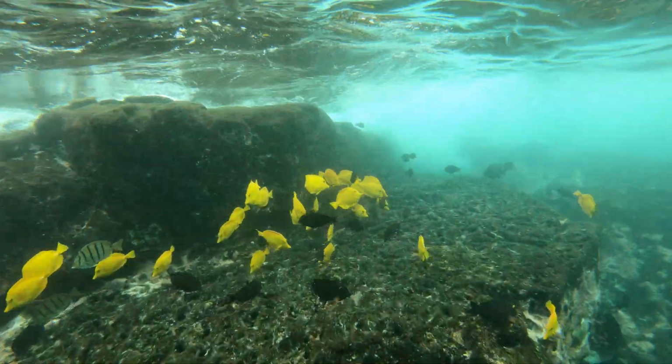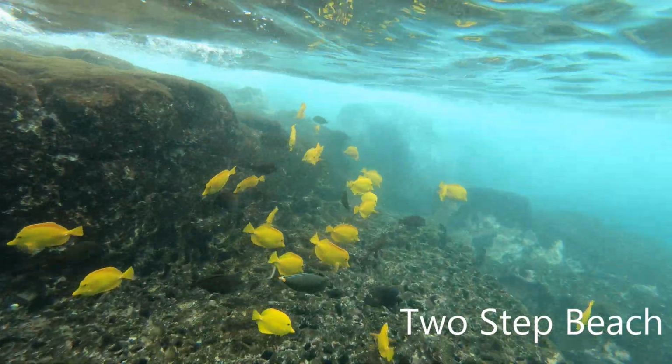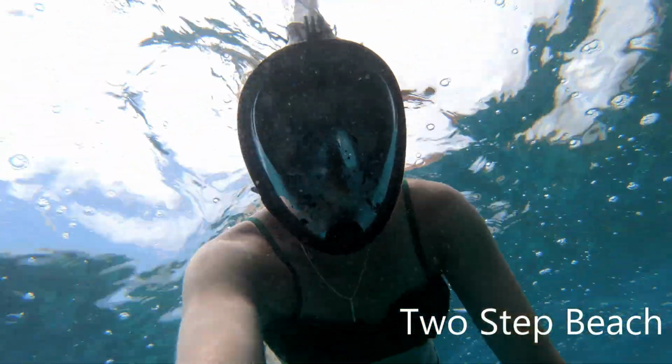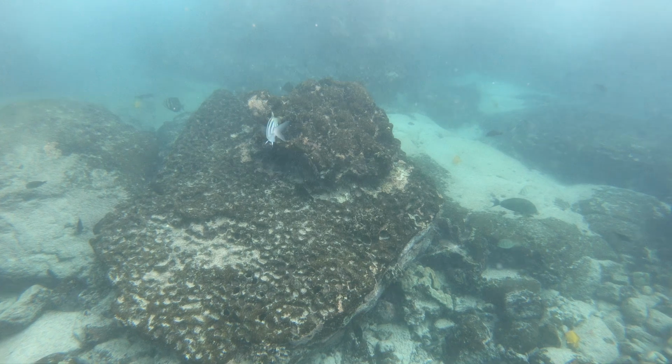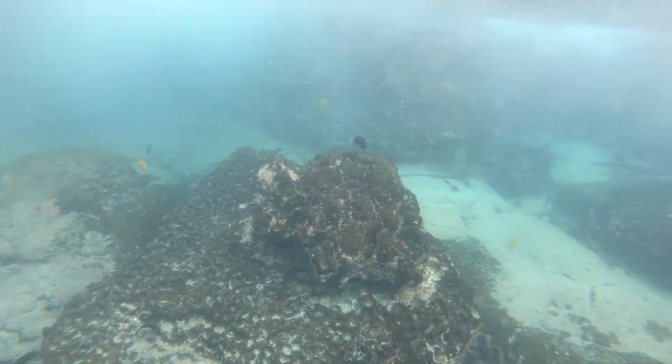The very last stop on our vacation was next to the park at Two-Step Beach for one final round of snorkeling. We saw some beautiful hard corals and lots of black and yellow tang.